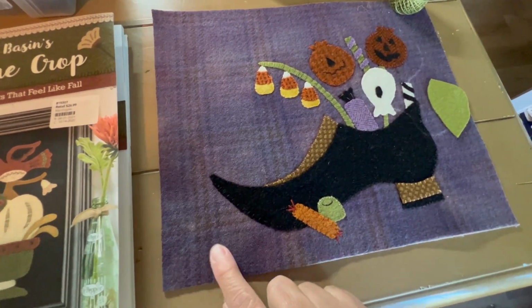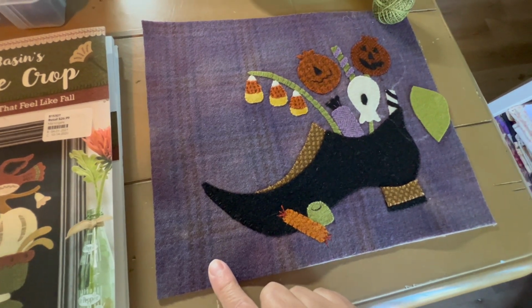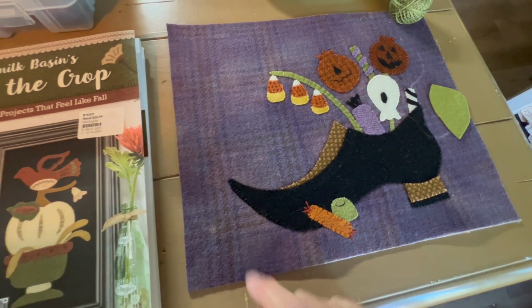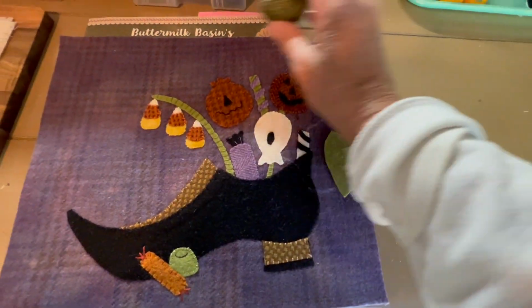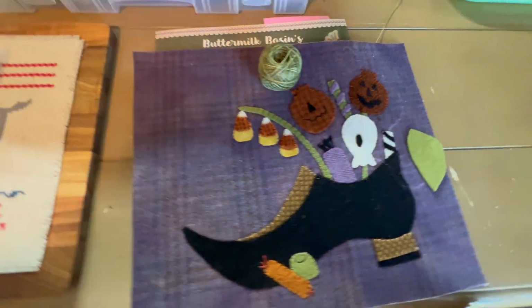I was trying to decide. I still have a piece of this purple left, so that is something I'm also considering. What am I going to put on the back of this? I don't know. That's the pearl cotton I'm using for my leaves.